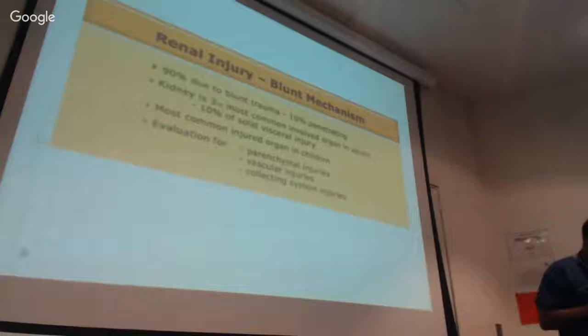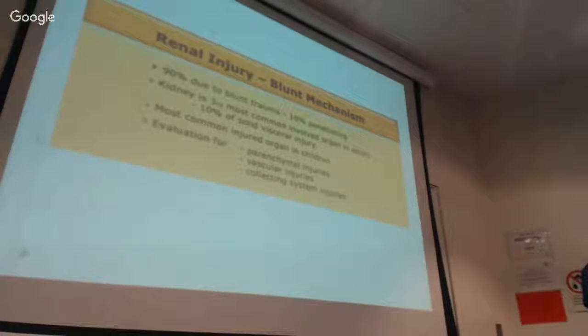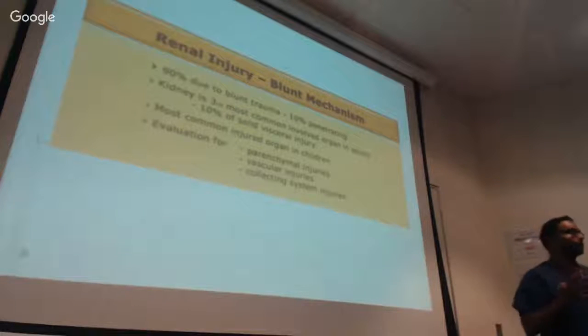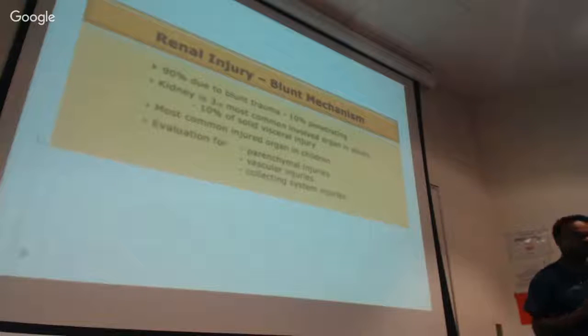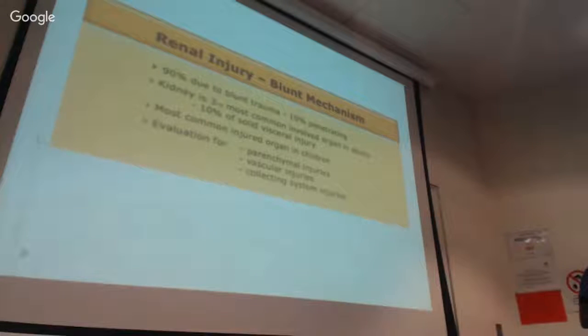Do you know why? Why is it the third most common in adults, when in kids it suddenly becomes the most common? It's a larger organ. Yeah, that's absolutely right. So it sits slightly lower, and the other thing is the ribs aren't as strong. They're not completely ossified. So it's very easy for kids to injure it.